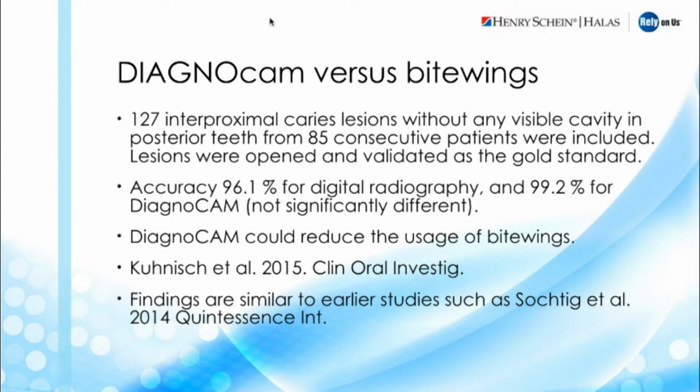There have been 2 recent studies of that type done in Germany. What was done in the study in Germany was really interesting. They had a series of 85 consecutive patients who were suspected of having cavities. When they looked at the performance for these interproximal cavities that weren't easily visible, comparing the digital radiographic image and the DIAGNOcam images, the actual performance was slightly better than the radiographs for the DIAGNOcam. The difference wasn't statistically significant in this study, but the accuracy was 99.2%, which is really very impressive.